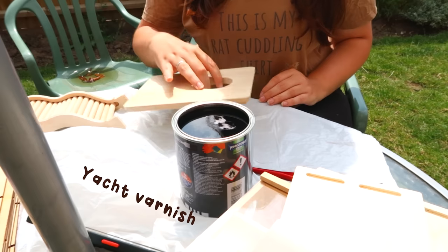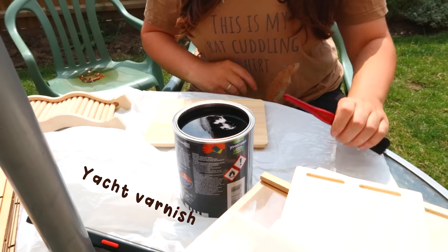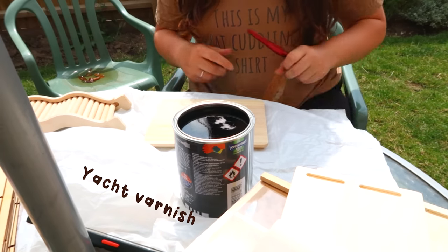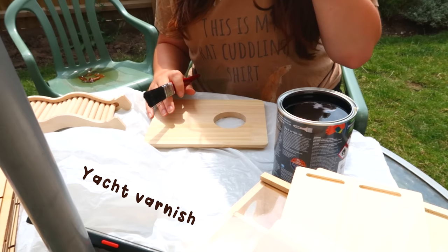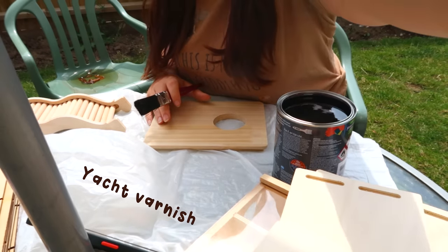So this is just what I use and it's always worked okay for me. But if you are extra cautious, then I would maybe not recommend using this until you've done your own research.